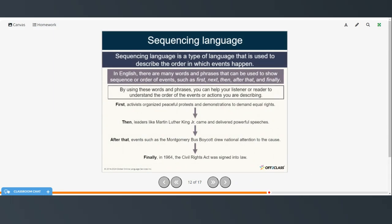All right, now we're going to talk briefly about sequencing language. Sequencing language is a type of language that is used to describe the order in which events happen. In English, there are many words and phrases that can be used to show sequence or order of events, such as first, next, then, after that, and finally. By using these words and phrases, you can help your listener or reader to understand the order of the events or actions you are describing.